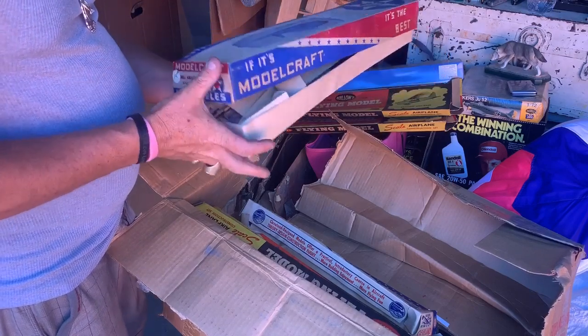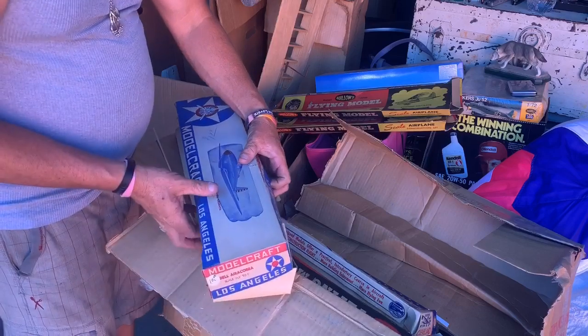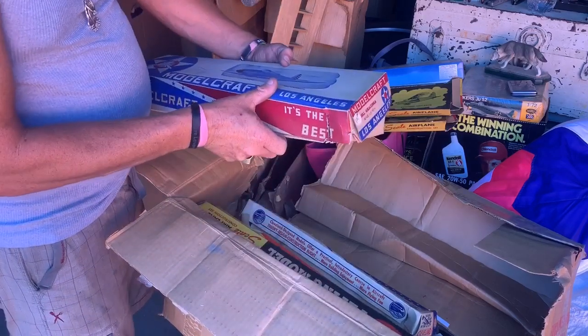Okay. This is a Model Craft, Los Angeles. Purchase price says $1.99 on it. Like, you could not walk in a hobby store these days.